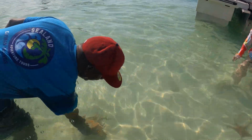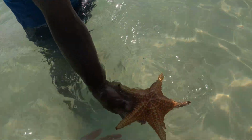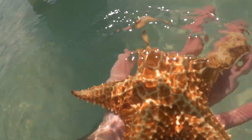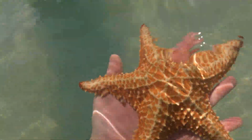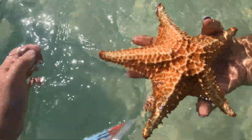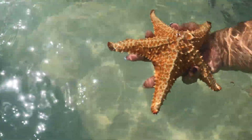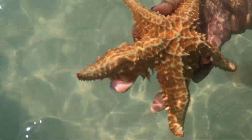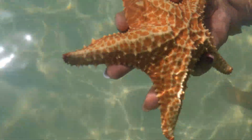So we finally made it to Starfish Island, and here's our tour guide handing us the starfish. We were a little afraid at first, so we had him kind of give us a good start. The starfish feel prickly on the top and kind of soft on the bottom. They did tell us with the starfish that you had to make sure to keep them under the water, because otherwise they would get air bubbles.